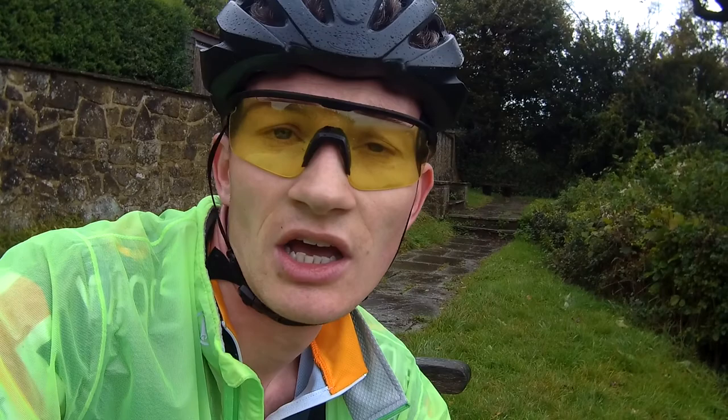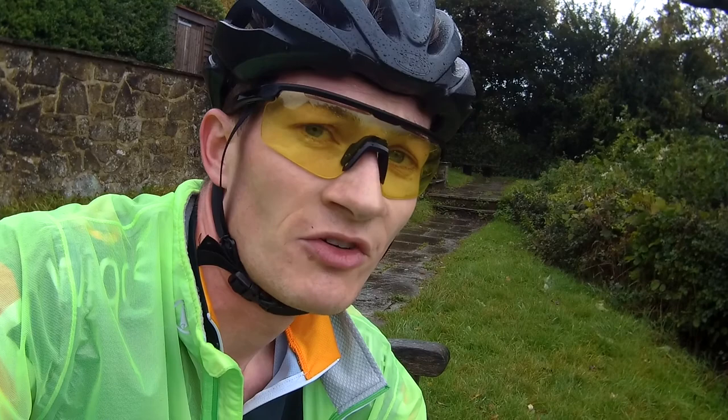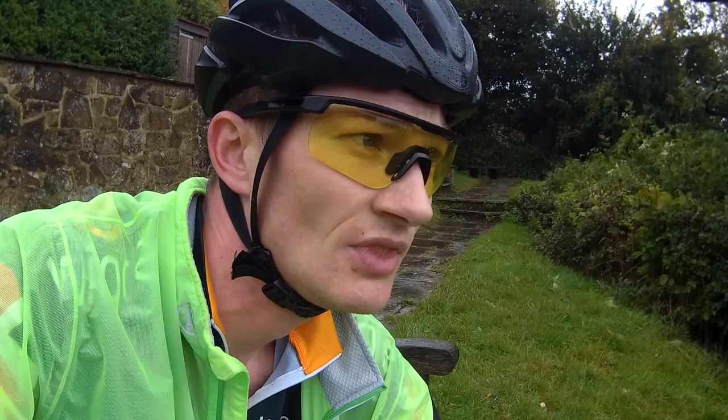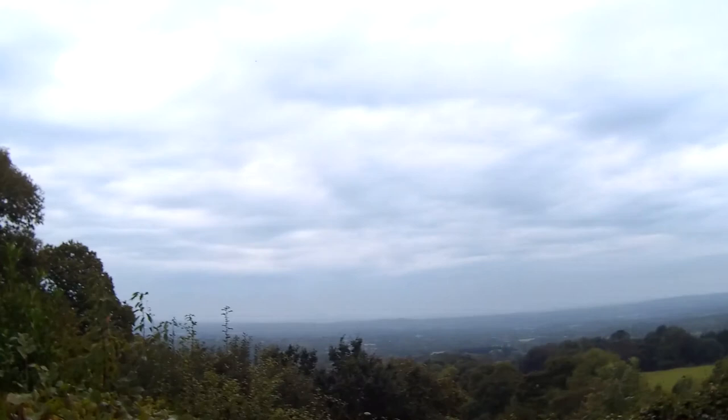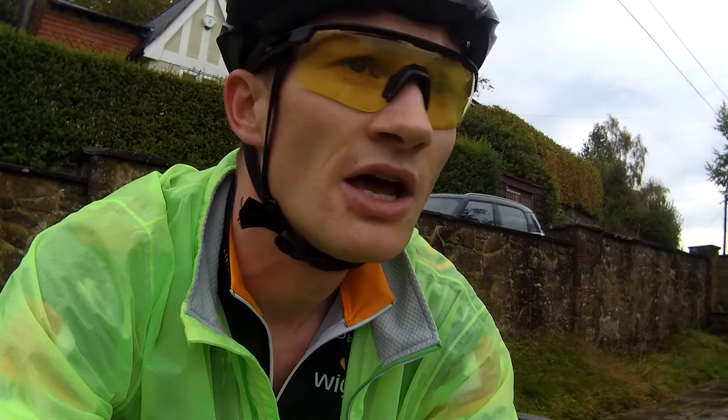The wind's picking up a bit as well, but thankfully it's blowing up from the south, so about halfway now, just shy of halfway I think, and that should mean that I have a tailwind on the way home, hopefully. I'm just going to show you this view. Pretty nice, eh? Okay, time to crack on. See you at the next one.